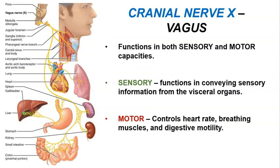Cranial nerve number 10 is called the vagus nerve. It is an unusual cranial nerve in that it is the only cranial nerve that has functions beyond the head and the neck. It is a mixed nerve, and its sensory fibers carry information from many of the visceral organs, like those belonging to the respiratory, digestive, and urinary systems, while its motor fibers control heart rate, breathing muscles, so it can control breathing rates and depths, and controls the smooth muscle of the digestive system, which is going to regulate digestive system motility.